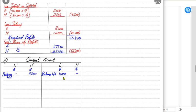This means business needs to pay E 4,000 and business needs to receive this much amount from H, because H has overdrawn the money from the business. Okay, now whatever we need to give to the partners should be credit in here, such as interest on capital. So sir, have we already calculated interest on capital? Yes, it's 2,000 for E and 2,500 for H.